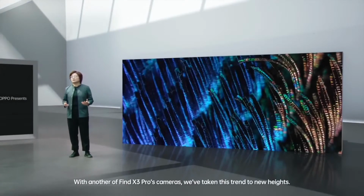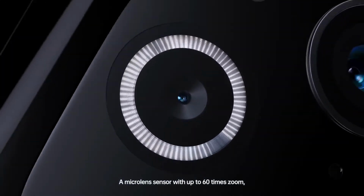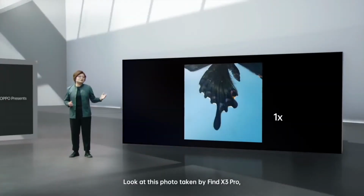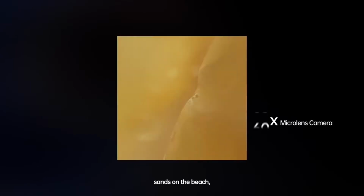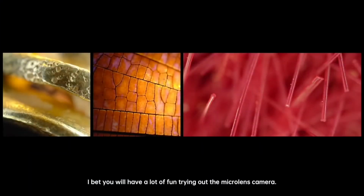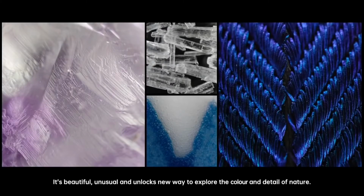Over the years, microphotography has always encouraged people to explore the world around them. With another of Find X3 Pro's cameras, we've taken this trend to new heights. It's unlike anything you've ever seen before. A microlens sensor with up to 60 times zoom gives you an opportunity to see the world from a different perspective. Look at this photo taken by Find X3 Pro. The patterns on butterfly wings, sand on the beach, or edges on rocks have never looked so delicate and abstract. I bet you will have a lot of fun trying out the microlens camera. It's beautiful, unusual, and unlocks a new way to explore the color and detail of nature.